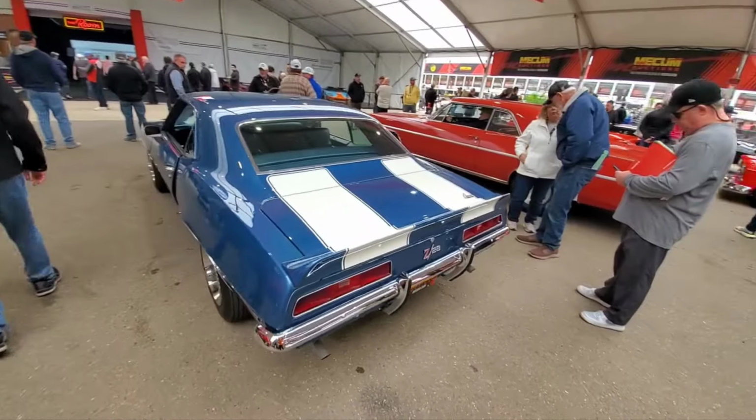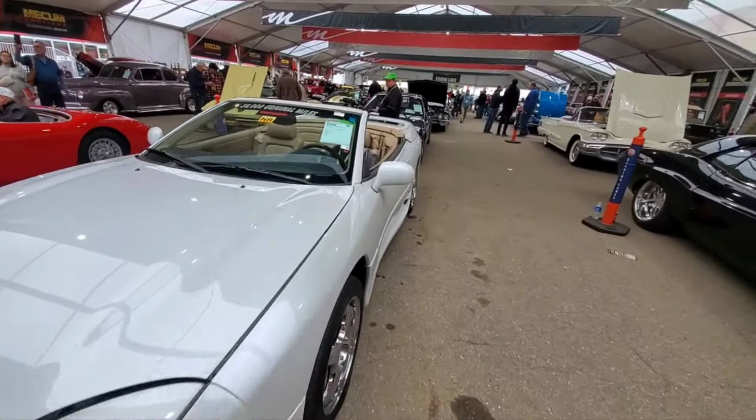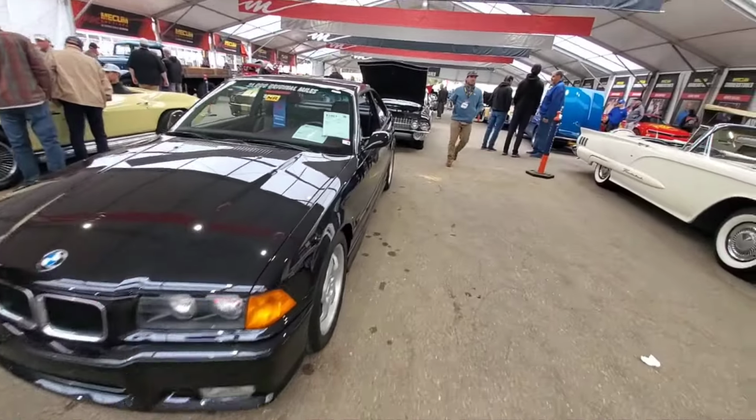Bunch of cross ram 69 Camaros here this weekend. 38,000 miles on this one. 21,000 miles on this one.